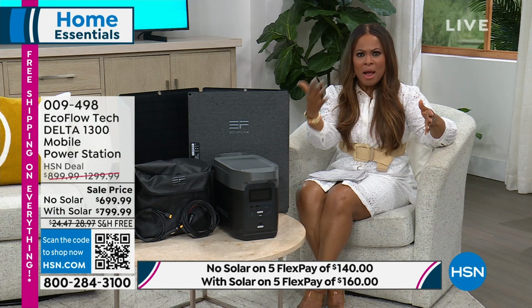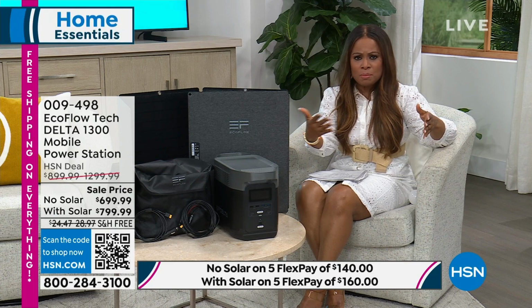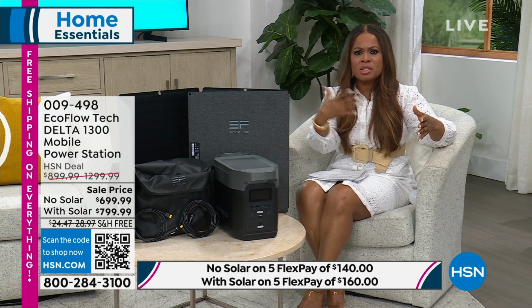Food is expensive. If your power goes out for a couple of hours, your food can spoil, and nobody wants to throw away all their expensive food. We've got so many other things that we have to think about, but that's the first thing I went for. I'm like, let me plug in my deep freezer to keep it going for a couple of hours, because you don't want anything to spoil.